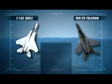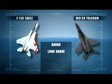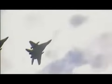The Eagle has a better radar and weapons platform, giving it the edge in long-range detection and destruction of enemy targets. But the MiG's better thrust-to-weight ratio gives it the advantage in maneuverability and rate of climb. Eagle pilots were advised not to get into close-quarters turning fights with Fulcrums, if they could avoid it, especially since Iraqi MiG-29 drivers were known to be combat-hardened veterans.